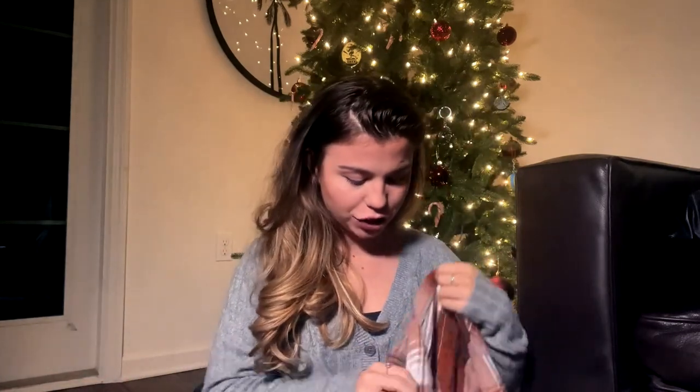I got them right before Christmas, but I thought I would share them with you guys because it was kind of for Christmas, because I was going up to Illinois and I didn't have any warm clothes. So I guess it was kind of for Christmas. First things first, I got this button-up flannel.